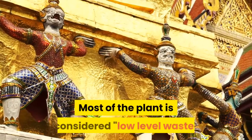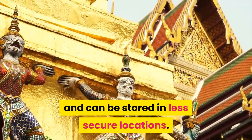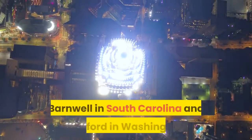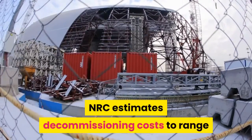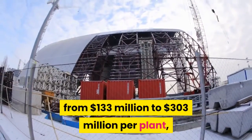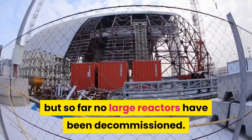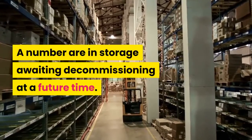Most of the plant is considered low-level waste and can be stored in less secure locations. Currently, only 2 sites accept low-level waste, Barnwell in South Carolina and Hanford in Washington. NRC estimates decommissioning costs to range from $133 million to $303 million per plant, but so far no large reactors have been decommissioned. A number are in storage awaiting decommissioning at a future time.